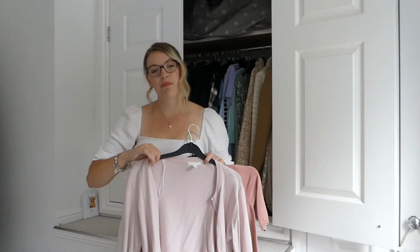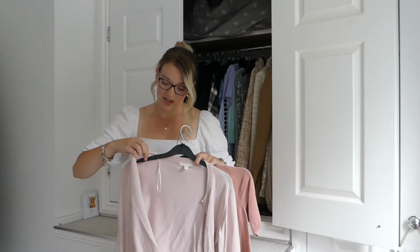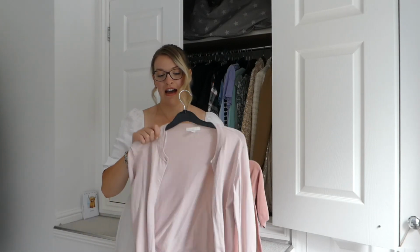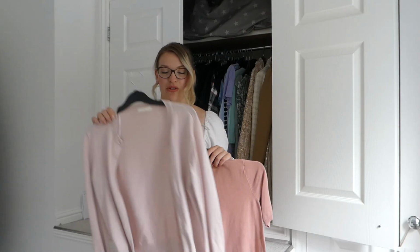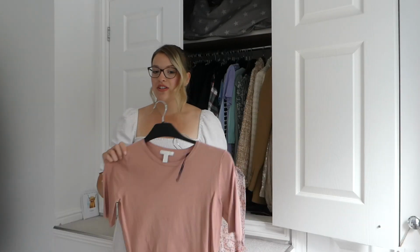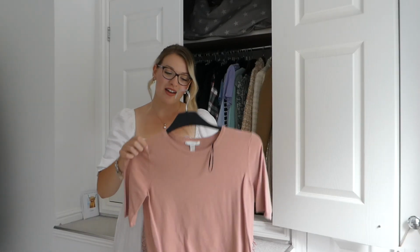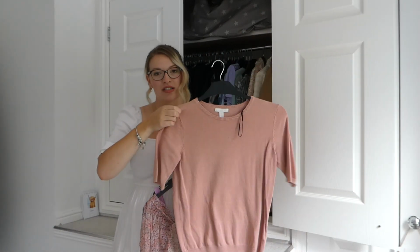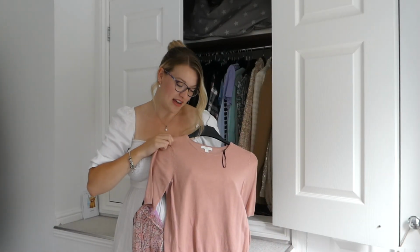Then I've just got a plain pink cardigan. This one's from H&M. I've had this for years. It's a really good staple in my wardrobe again. And it does also stay in my wardrobe all year round. Another piece which stays in my wardrobe all year round and also from H&M is this short sleeved knitted top. It's again just a really good staple, just plain and goes with everything.